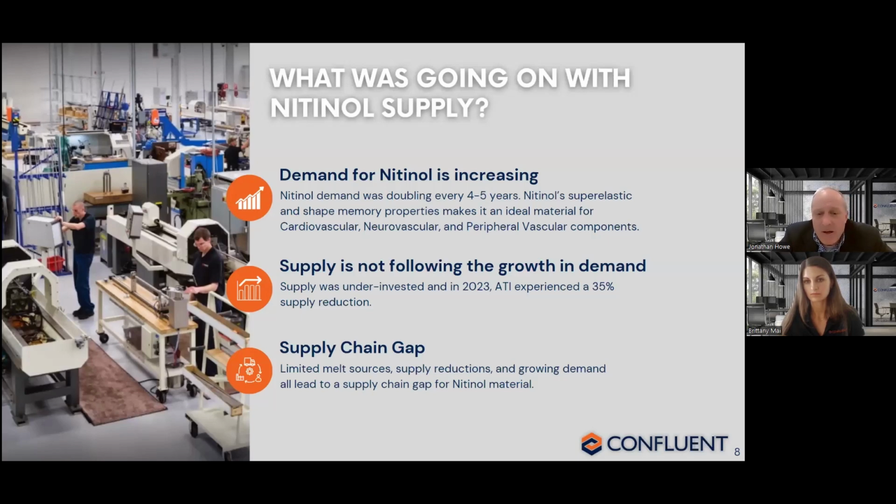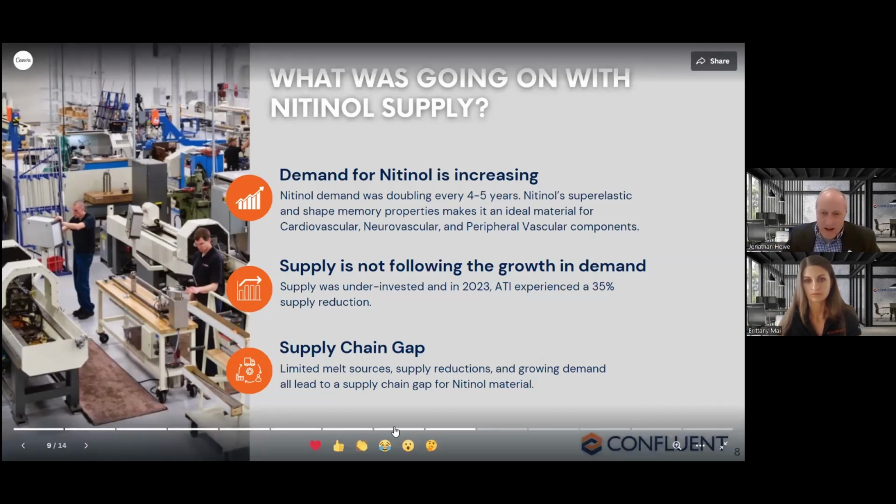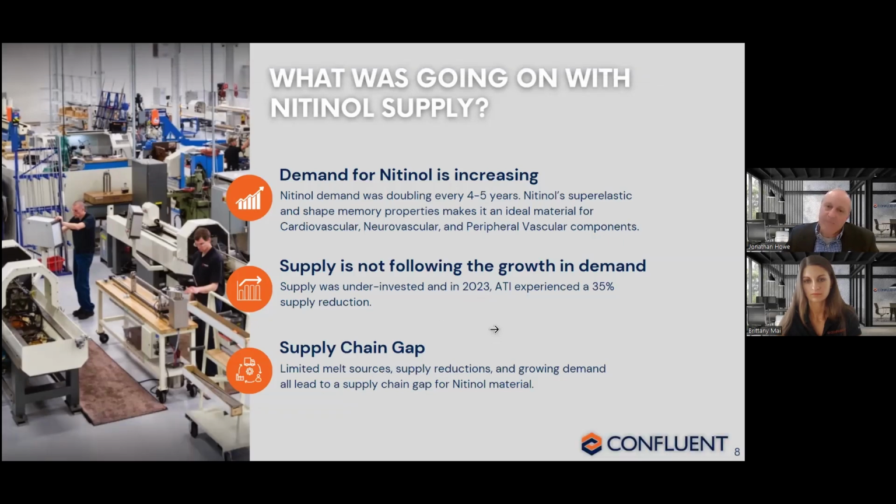We had a limited amount of melt supply. There was a supply reduction, demand was growing, and that led to this constraint and led to the need to step in here and find a solution that would allow us to get more material through the melt process into the gun drilling steps and be able to get it ultimately in the form of hollows, tubes, wires, and components to all of our customers. So let's talk a little bit about that. How did we solve that?